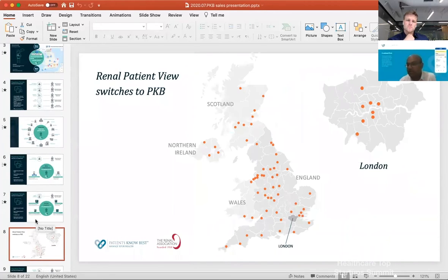And that was the reason that Renal Patient View switched to us. So this was a disease portal for all dialysis patients in the UK, across 74 hospitals in all the UK. A couple of months ago, they gave us a contract. They switched all their hospitals over to us because a generic system that can do anything was more powerful for kidney disease than a custom kidney system.